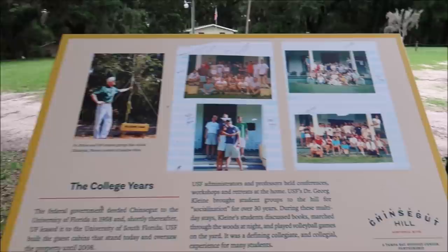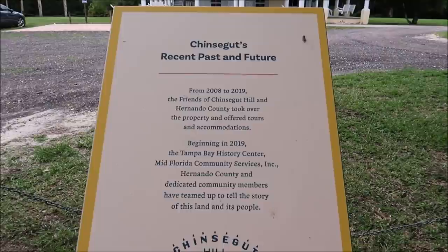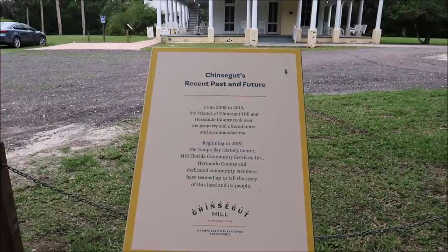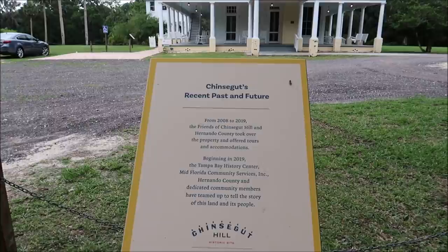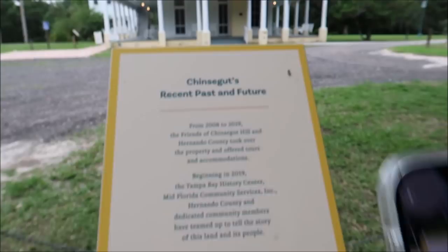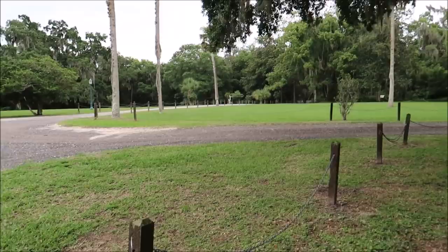Recent past and future. From 2008 to 2019, the Friends of Chenzigit and Hernando County took over the property and offered tours and accommodations. Beginning in 2019, the Tampa Bay Historic Center, Mid-Florida Community Services, Hernando County, and dedicated community members have teamed up to tell the story of the land and its people. Oh, amazing. Look at the house, guys. Yeah, I wish I could own it. But now that it's owned by Hernando County, nobody else will ever own it.